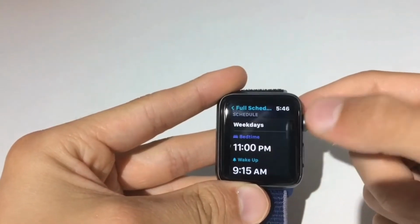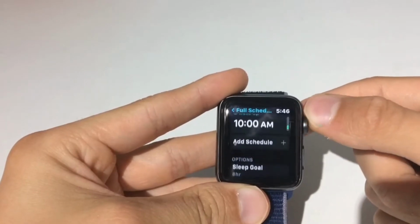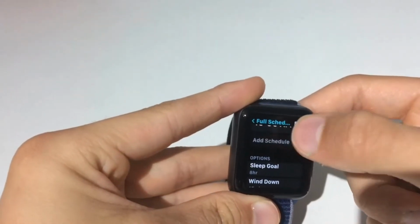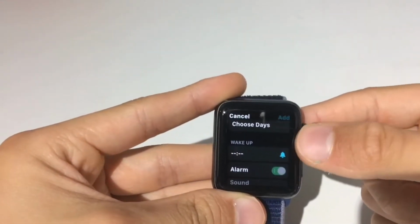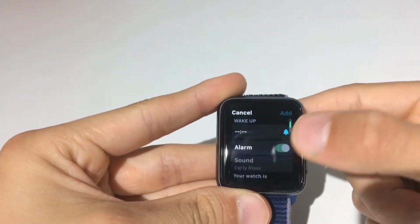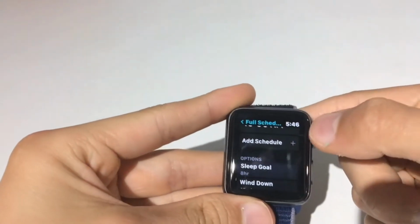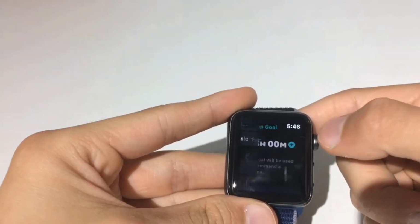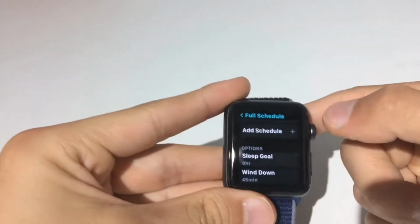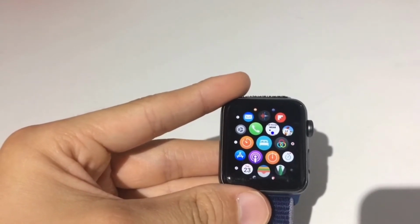I have 11 o'clock on weekdays and wake up at 9:15, and then the weekends 11 p.m. and wake up at 10. And you can add another schedule if you would like, and I'll just show you how it looks there. You can choose the days, when you want to wake up, the alarm, and you can change the sound, and you can also change your sleep goal, and your wind down time, which we'll talk about shortly. So that is the sleep app for your Apple Watch.